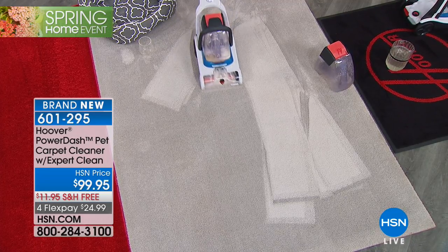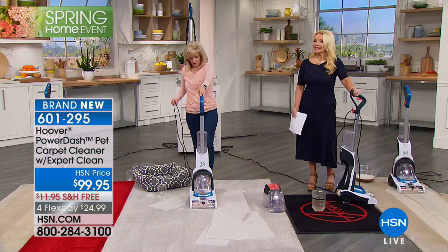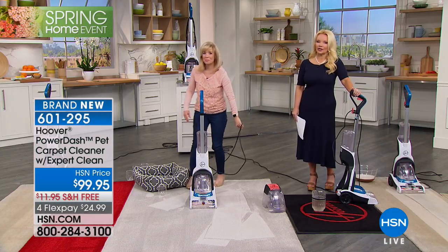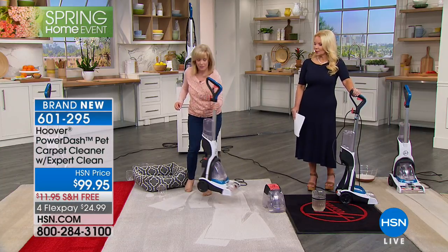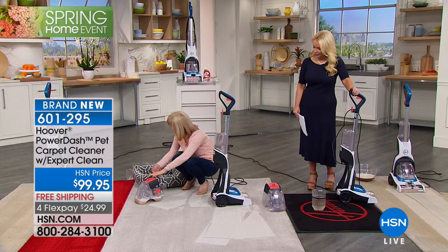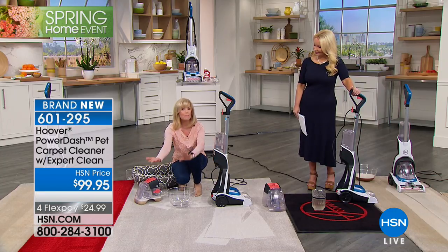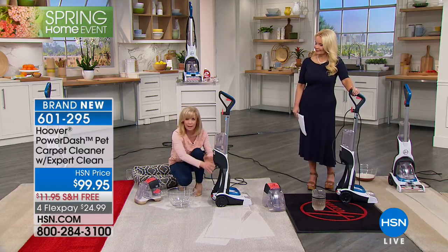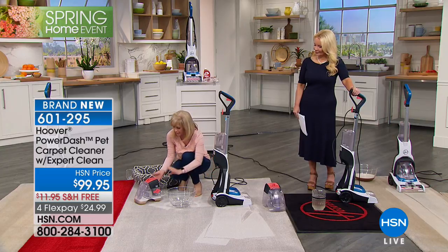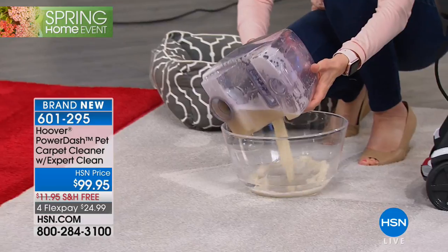It's a machine from Hoover, and you know what? We couldn't say this if it weren't the case: it has the same power as the bigger Hoovers do. And look how easy it is to empty it out. These are our little messes right here. I want to show you again, you don't have to tilt it back. You don't have to unfasten anything, there are no screws or anything. You just pop it out and take it over to your sink. It holds a half gallon.